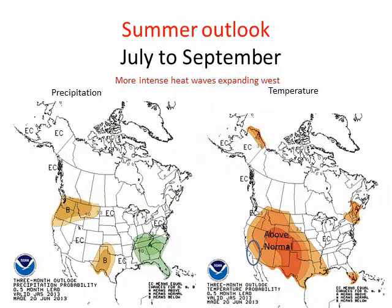All right, the updated summer outlook that we promised you. We're still looking at basically equal chances of above or below normal for precipitation, so not a strong signal for the strength of the monsoon, basically about an average monsoon.